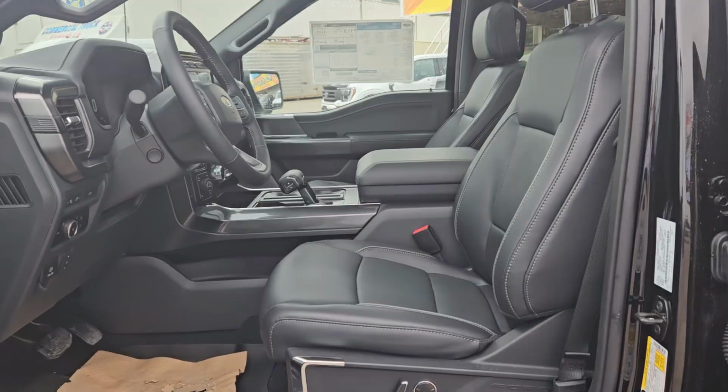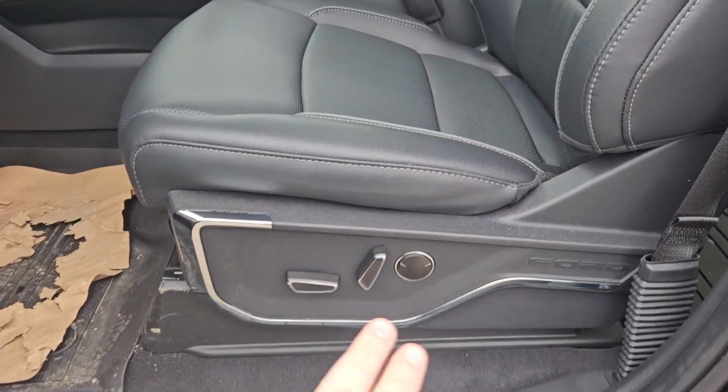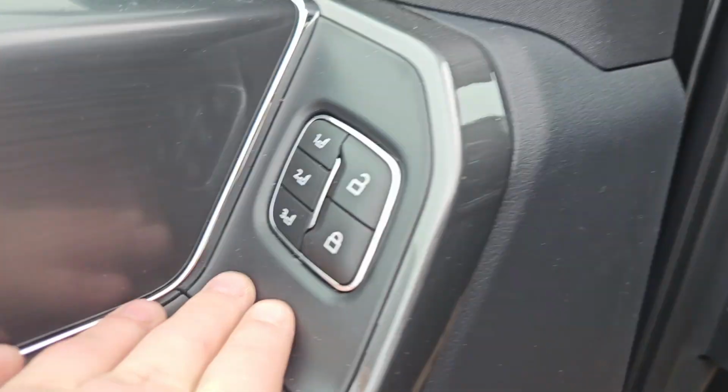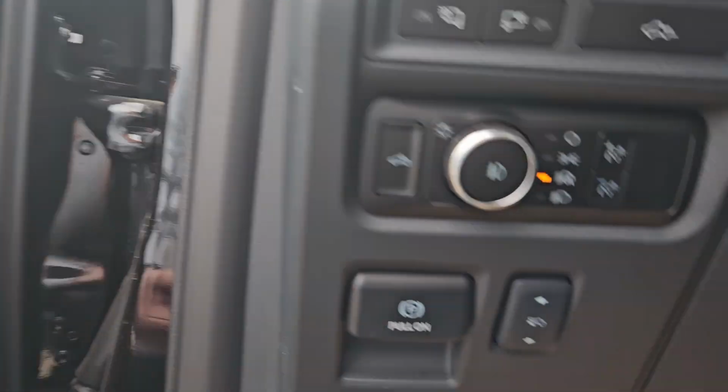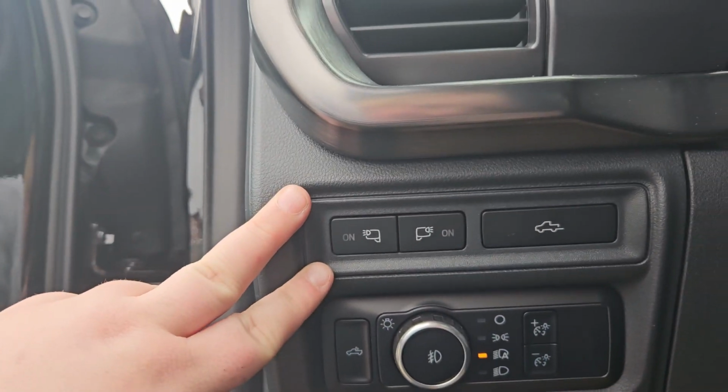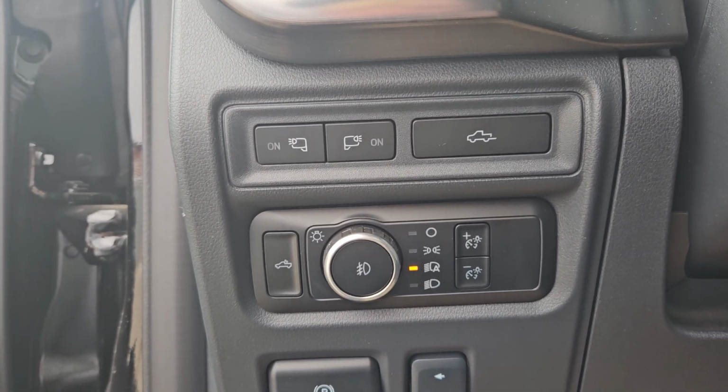Taking a look at the driver's side now, we can see the seats are powered, as well as having the same black leathered perforated seats we saw in the back there. Plenty of door space again, memory seating for up to 3 drivers, parking brake, pedal adjusters, tailgate light, and your lights right there, 2 blind spot detections, and your tailgate opener right there.